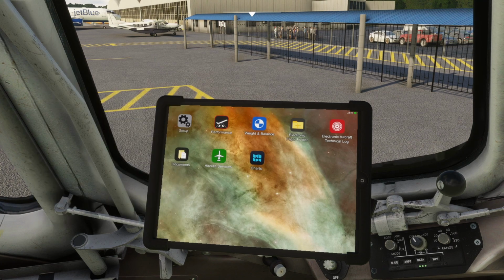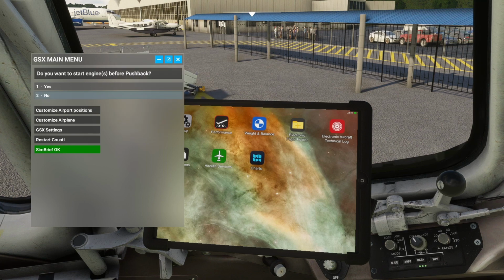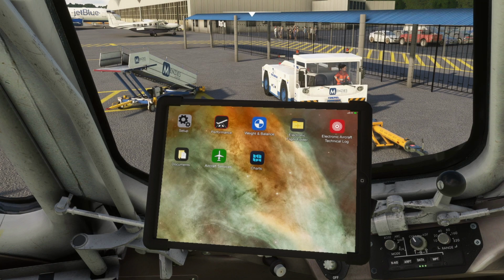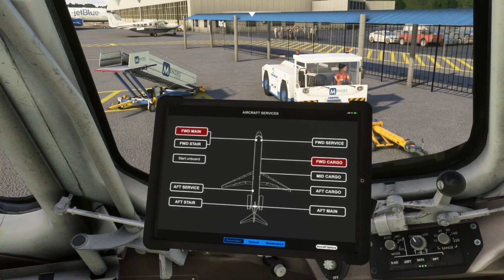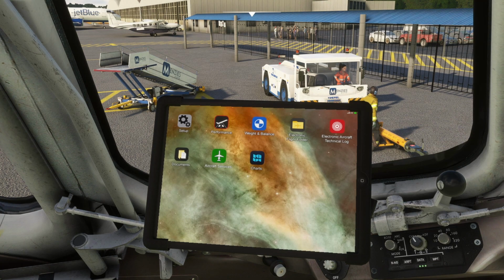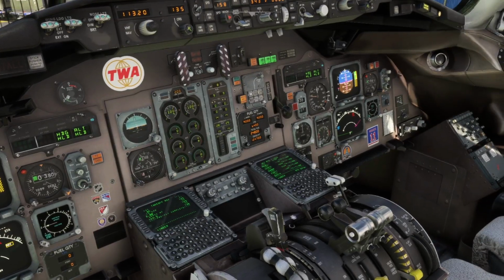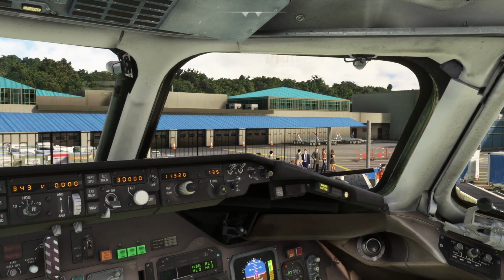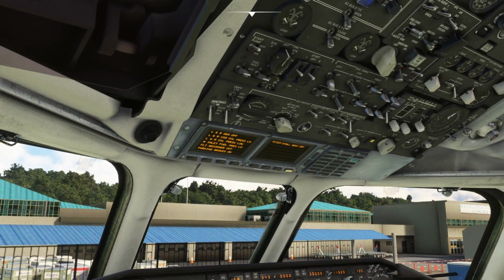Gotta redo that again. GSX kind of bugged out. We want to go to aircraft services, get that door closed, get that cargo door closed. GPU can go away since we're on APU power now. Alright, that's all set. So, let's go ahead and get the anti-collision light on. Pitot stall heat can come on. Alright, and we'll do the before start checklist.